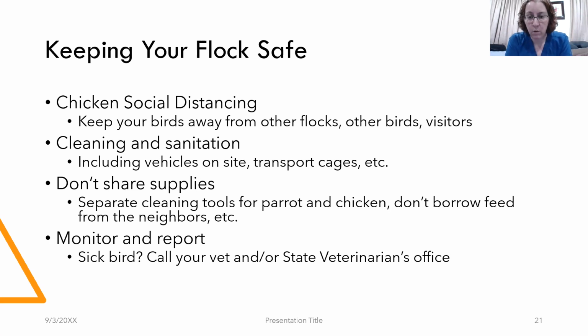You have separate food bowls. This is the chicken bowl, this is the parrot bowl, and we don't mix and match them. We don't borrow feed from the neighbors if we're running low. We don't lend them our rake that we use to clean up in the chicken coop. And likewise, it's probably not a good idea right now to even take the scrub brush from your parrot and use it between another room full of parrots, or, hey, my friend lost their bird food bowl. Here, use mine instead. Probably best to just tell them, go get your own new bowl.